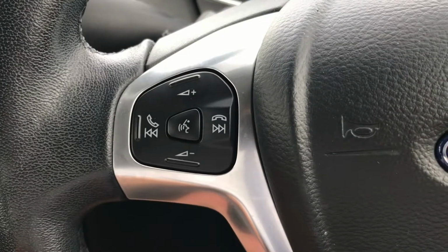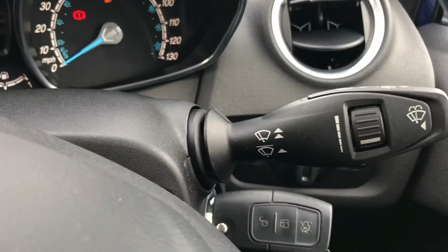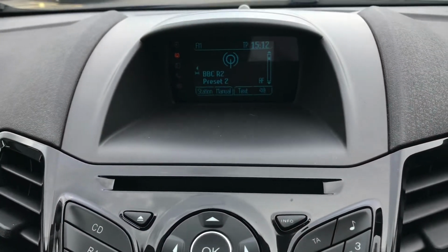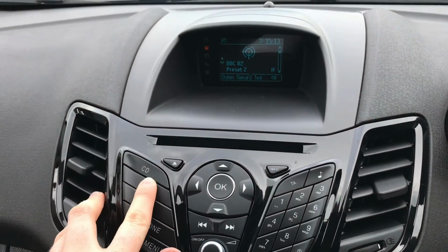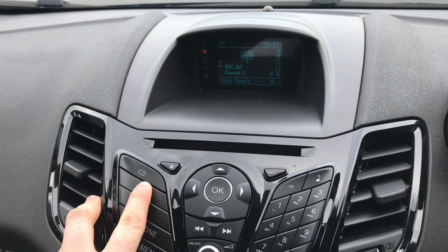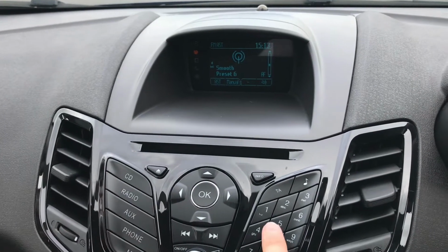Now on the steering wheel here you have your controls for the radio as well as your voice command. Behind you have your indicator and trip computer as well as your wipers. Now in the centre here you have your radio. It's very straightforward to use. You have your shortcut buttons to the left of it. You have this small screen up top which displays your information.